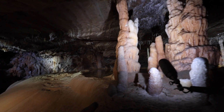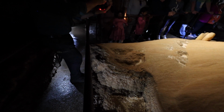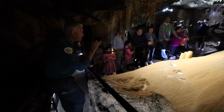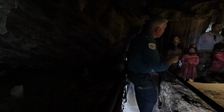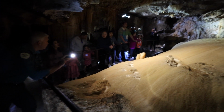So you can see my torch from where you're standing. If that was a straw, every time that water came through, the straw would keep growing. But the straw might block. It might block with a bit of calcite crystal or a bit of dirt or debris from outside. Now that concentrated calcite solution that's coming in is forced to run down the outside of the blocked straw. So about 80% of our stalactites are actually formed simply through a blocked straw.